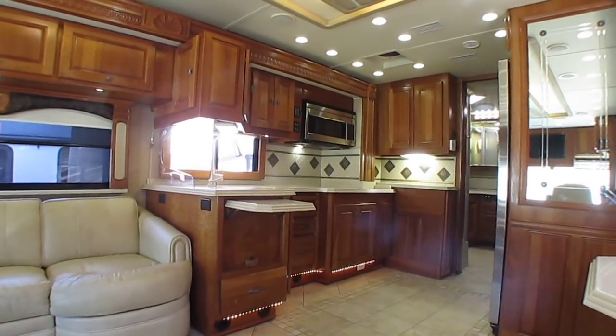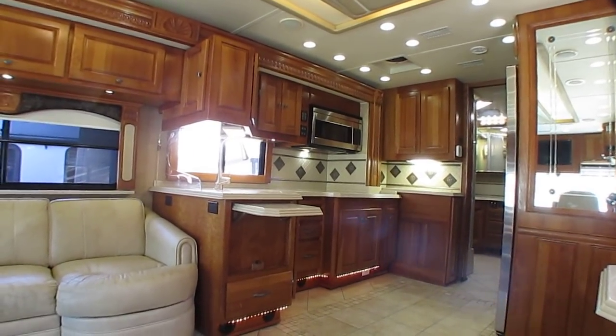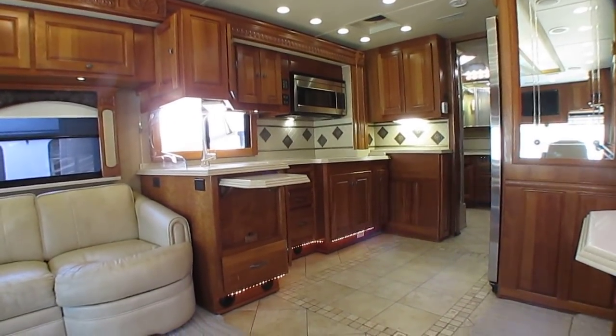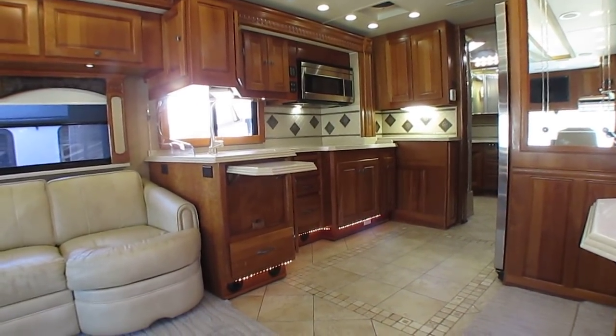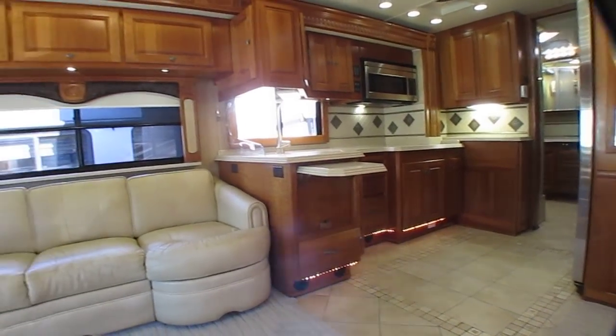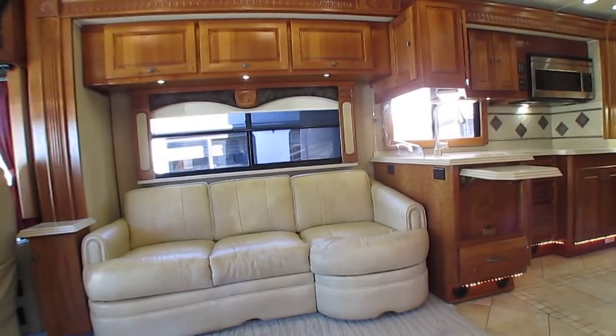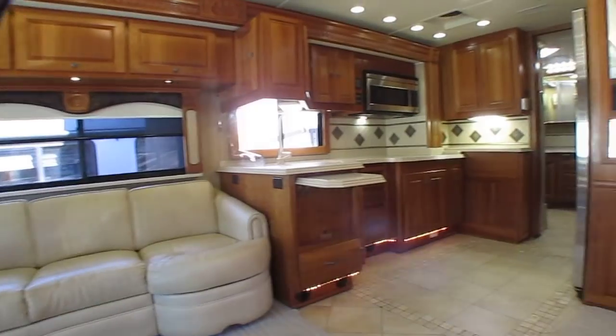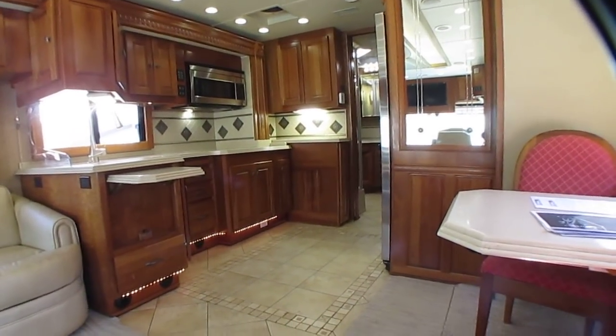Completely checked out. For basically, folks, $89.9 plus applicable sales tax, you get a fully functional 2007 Monaco Dynasty Diamond 4 with a book of 150 grand for $89.9 plus tax. Fully functional, ready to take it to the campground. Don't have to take it to the shop, take it to the campground and use it, enjoy it.